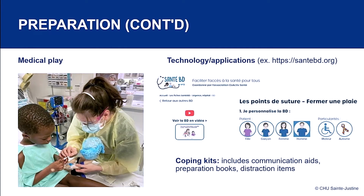Medical play is another great way to prepare children. It allows them to familiarize with the medical materials. It promotes a better understanding of the procedure, and it encourages children to express themselves. So, time permitting, for case 1 and case 2, you can prepare the child for whether it be the ultrasound, the IV, or the blood test, desensitizing them to these medical materials and promoting resilience.